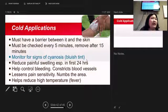Okay. When you sprain your ankle, you put an ice pack on it. So an initial bruise or injury for the first 24 hours, try to put an ice pack to constrict it and keep it from swelling up too much.